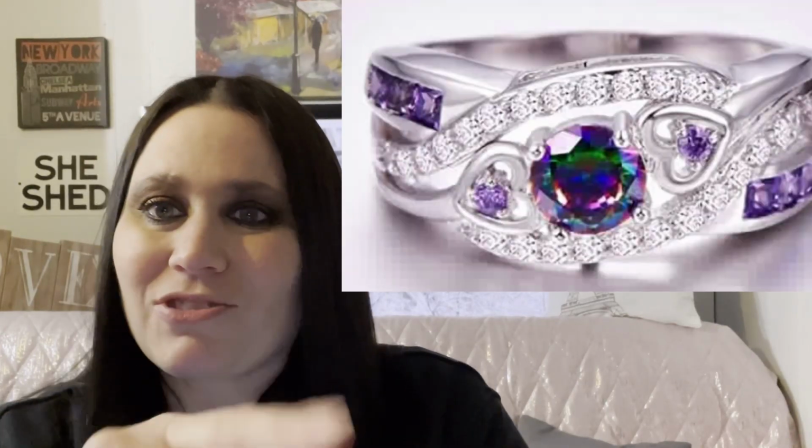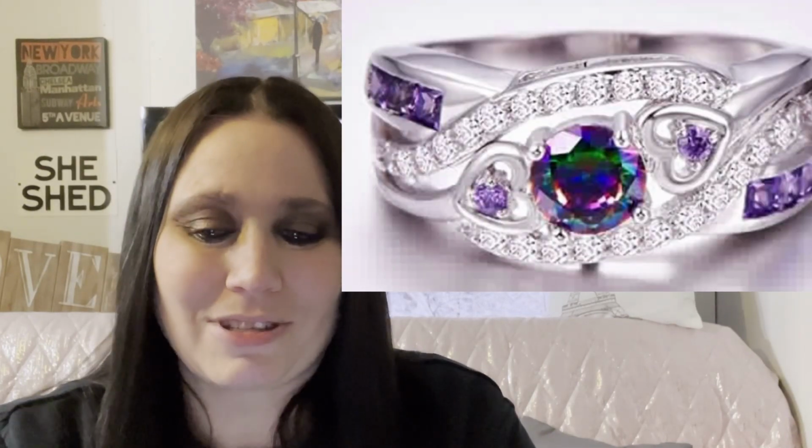We've got an Amazon package. All right, so I'm gonna go over this one with you. It is awesome. This is made by Veunora, and it is a sterling silver created rainbow topaz amethyst filled twisted ring band. It is so much prettier in person. I have many pictures up here for you, so check them out.